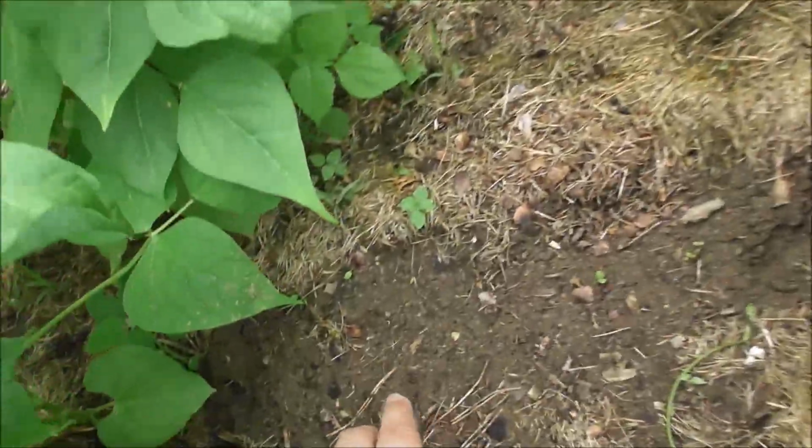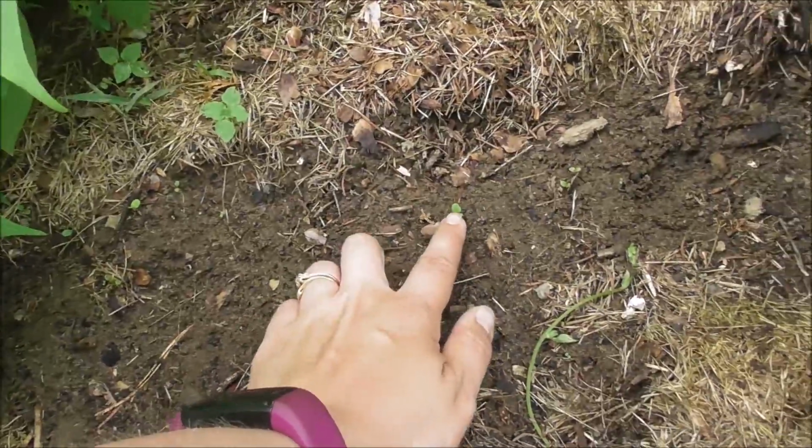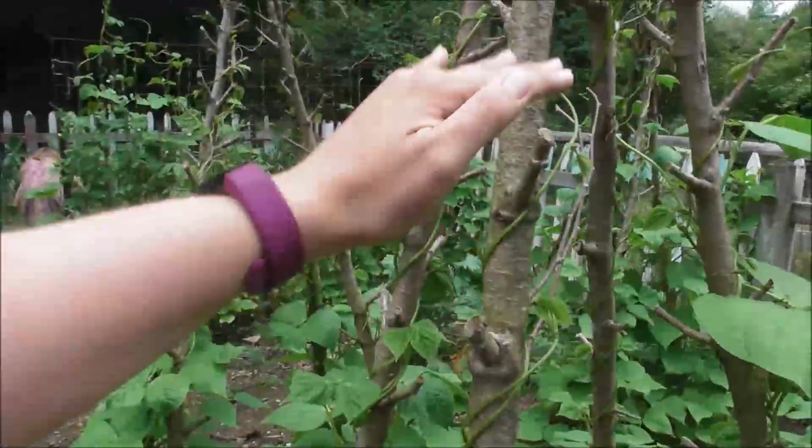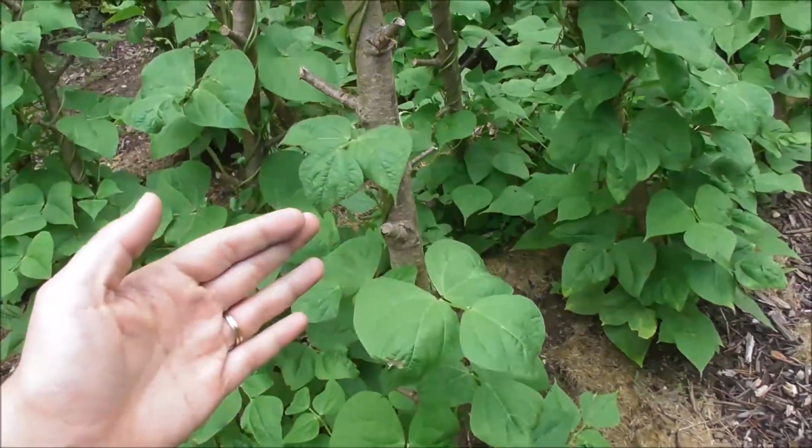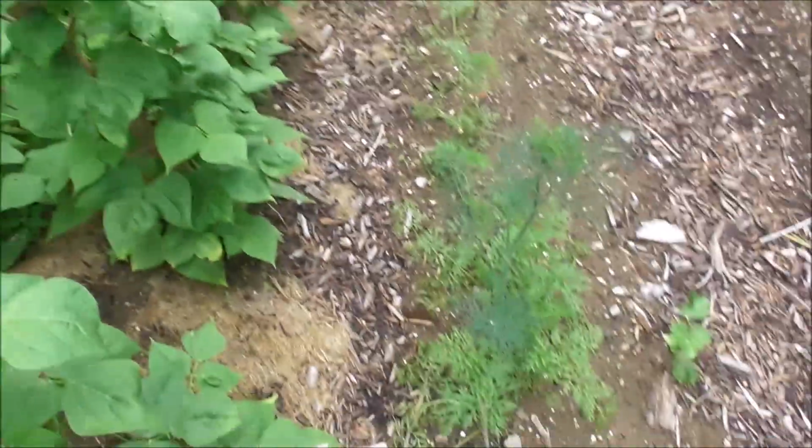This is the fresh stuff, and you can tell the difference. This came up in just a matter of days. So I will have lettuce that will be shaded underneath the bean trees. I'm hoping that will help us to continue to have lettuce throughout the season.